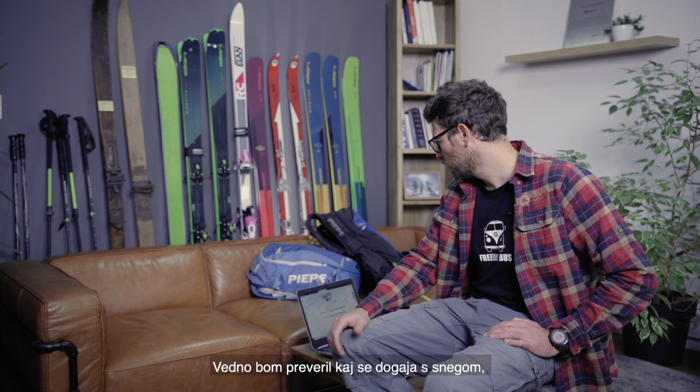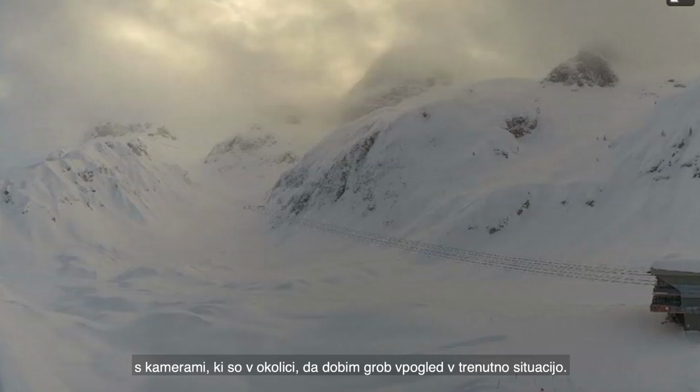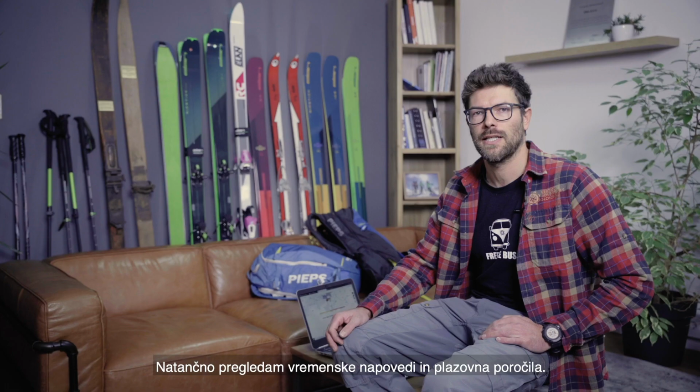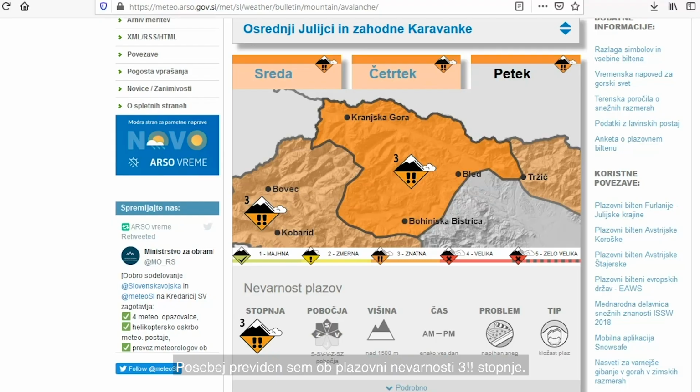For every ski day or a ski trip, I have my personal checklist that I go through. And first of all, we need snow to ski on. So I always check what's going on with the snow, with the webcams, just so that I get the rough picture. And then I always check weather in detail and avalanche report. I'm always really careful when there is avalanche report grade 3.